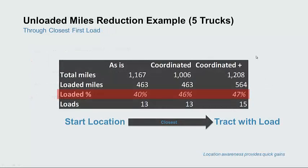The last thing I want to show is an unloaded miles reduction example. The operations dashboard that I showed had 5 trucks in it, and if you simply take these 5 trucks and plan their first load to be closest to where they start, so you see this little arrow down here, truck start location, that they go to the closest track with a load, we can go from this as-is scenario of 40% loaded to this coordinated scenario of 46% loaded. And we reduce the total miles. So when you reduce your total miles, then what you can do is actually get more loads. So this third scenario called coordinated plus, we actually add 2 more loads. So we're getting more loads, we're driving 40 fewer miles, and we're getting a higher loaded percent.